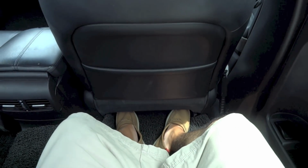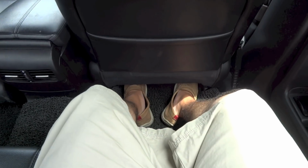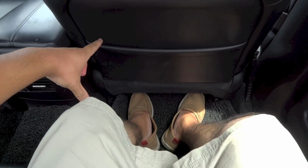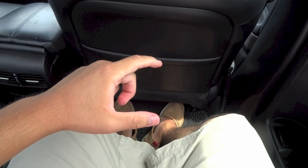I did set the driver's seat to a position that I would feel comfortable in. I'm about 5'7", which is about 1.7 meters tall. There is quite a bit of room to stretch out my feet underneath the driver's seat. As for leg room, I get slightly more than this. And I get about this much in terms of headroom.